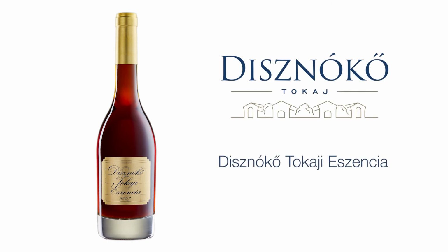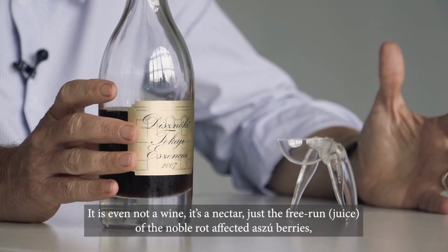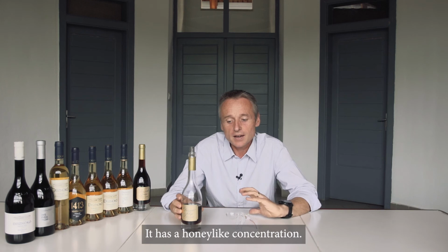Disznókő Tokaj Essencia. Essencia is probably the richest natural wine in the world. It's not even a wine, it's a nectar. It's just the free run of the noble rot affected Aszú berries before we use them for the vinification. So it has something like a honey-like concentration.